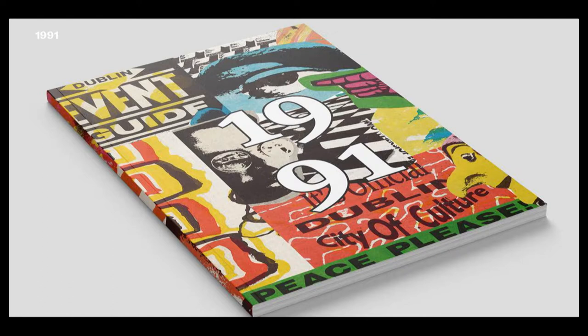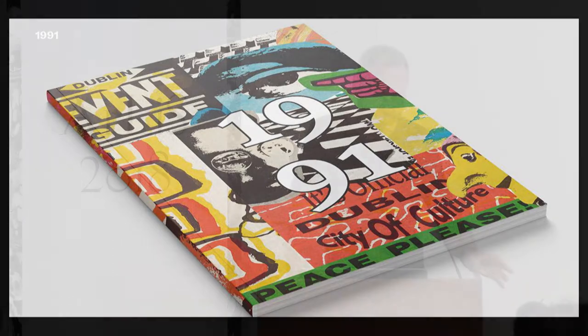So there were 20 years of these publications that would come out monthly. But the year 1991, they used as a visual lens to focus the project on, because this was the year that Dublin was a city of culture. So they recognized that the Dublin Event Guide had this really important place within culture in Ireland, in that it gave people access to information about what was happening within the city. And this being the year of culture, 1991, such an important year, they used that as their editorial filter to go through the work.